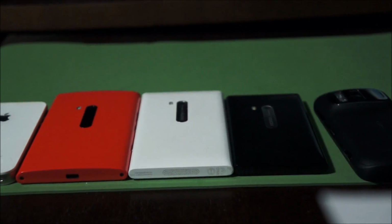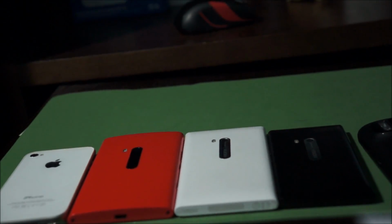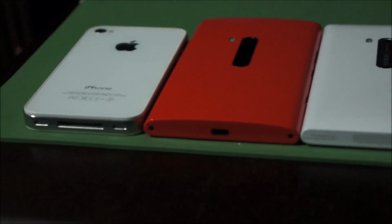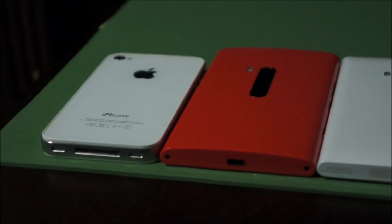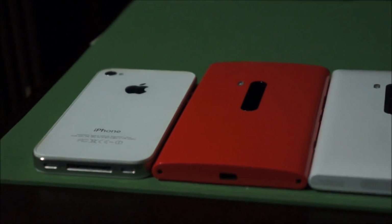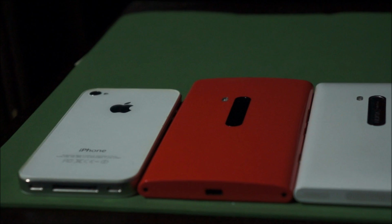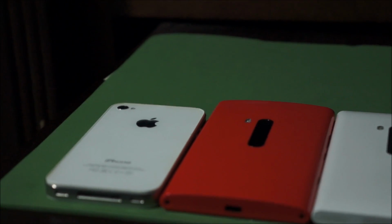So there's only about a millimeter and a half difference between the Lumia 920 and the iPhone 4. That's actually not too bad of a difference for a device that everyone's complaining is so damn heavy, or so thick that it's not even possible to fit in your pocket, or the crazy complaints people come out with.